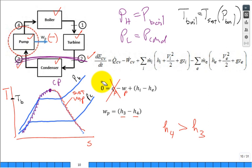All right. Then down here, this is the pressure in the condenser. That's a lower pressure. All right. So now you have this diagram. Where is state 1 on this diagram? Where is state 2? Where is state 3? And where is state 4?